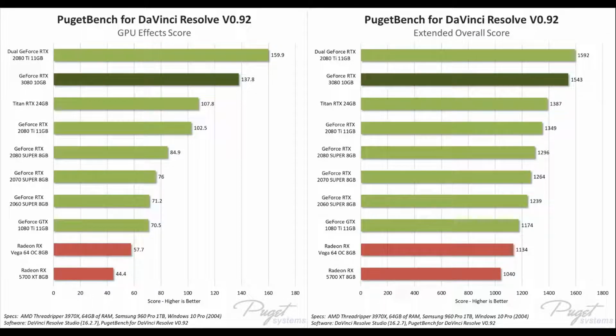I've got to look again at my numbers. Compared to a Titan, so again, I think William was saying like a $2,500 card, it's about 30% faster than a Titan, so that's great. It's about twice as fast as a 2060 Super. So at the low end, if you have a 2060 Super now and you want to upgrade to a 3080, oh man, it's going to be twice as fast, which is absolutely amazing. It's actually within a stone's throw of dual 2080 Ti's. So we're really hopeful about the 3090, though we're just guessing at performance because that's not till next week.